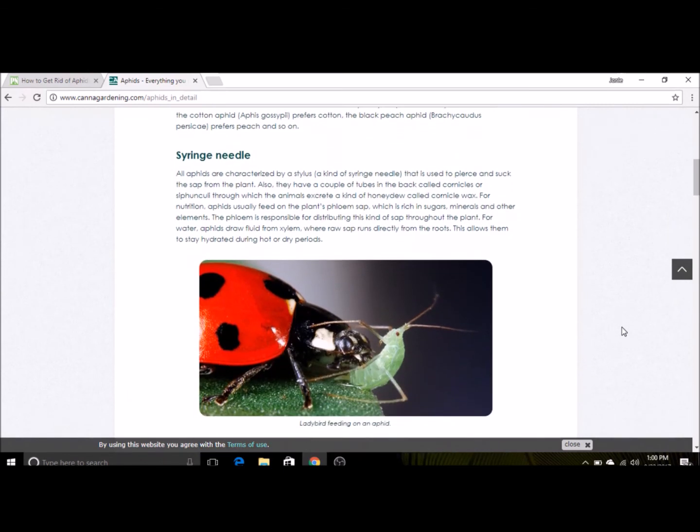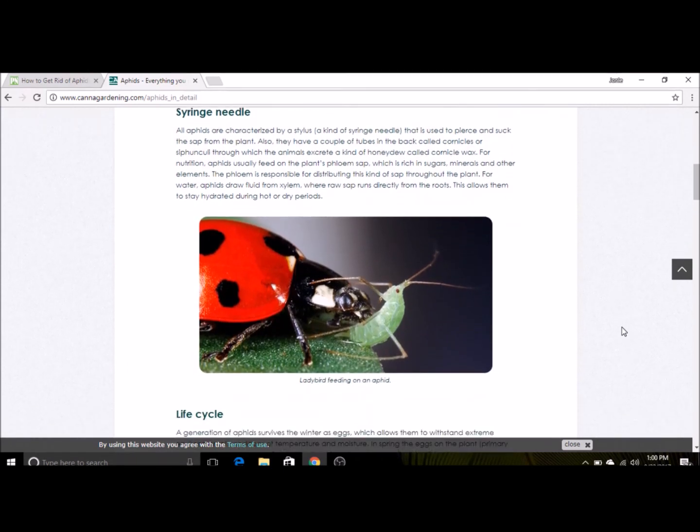It goes on to tell you about how they do exactly what they do. It allows them to suck the nutrients and stuff straight from the roots of the plants. And then they excrete on the plants this waxy pollen stuff that stops the plant from absorbing all the sunlight.